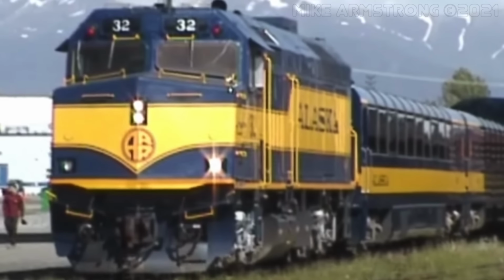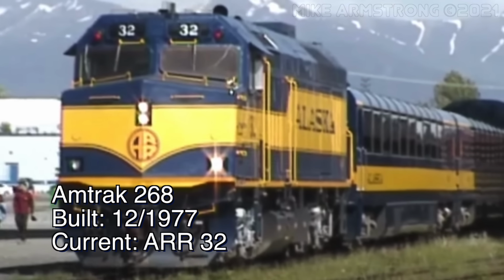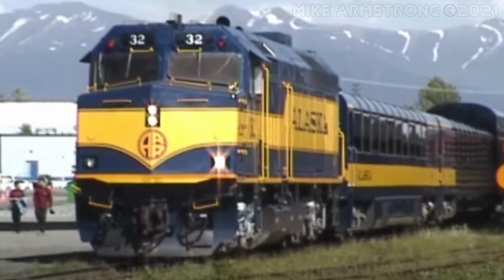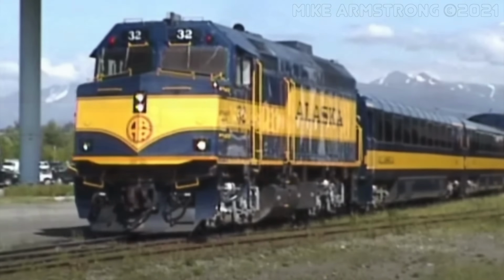The Alaska Railroad purchased 2 former Amtrak F40s for use as cab control cars on some of their trains. Unlike the Amtrak non-powered control units, these cab cars received head-end power generators. Pictured here is Alaska Railroad 32, formerly Amtrak 268.